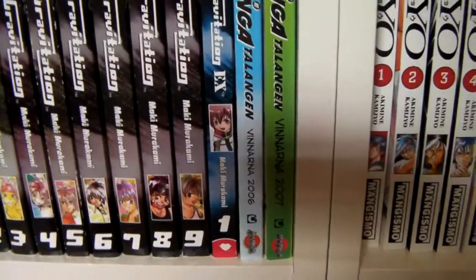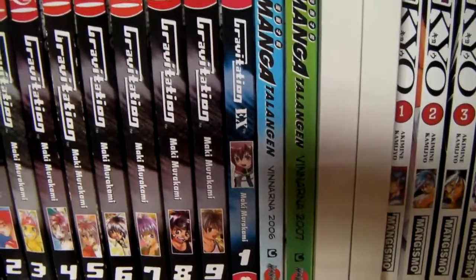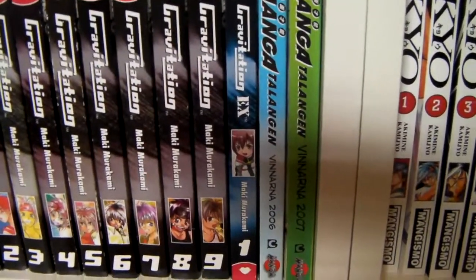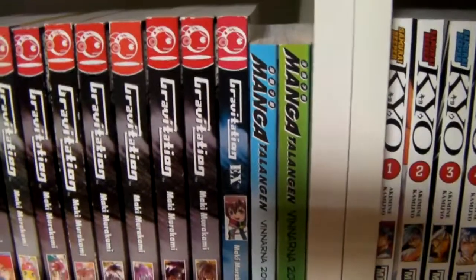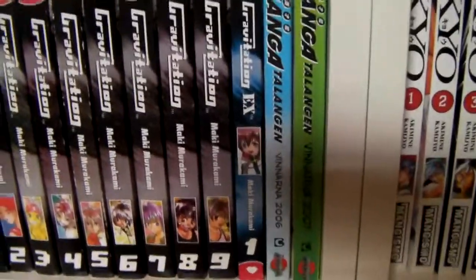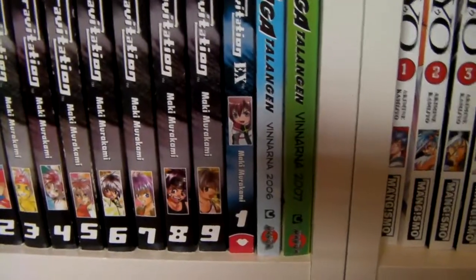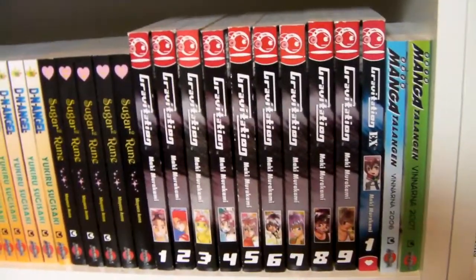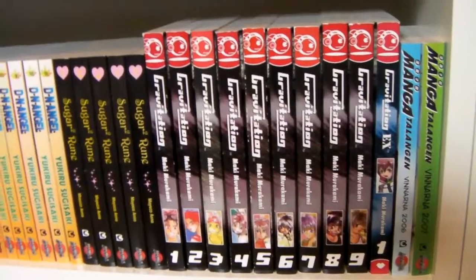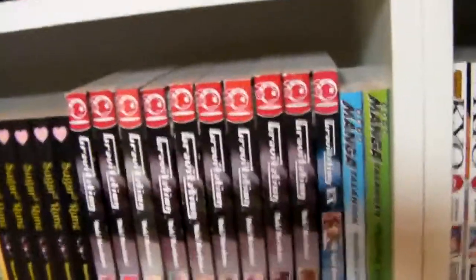This is the Manga Talangen, as we call it in Sweden. This is what would be translated to Manga Talent, and it's a thing we had a couple of years ago in Sweden where wannabe artists and manga authors submitted their works, and the winners were published in these 2 books. This happened in 2006 and 2007 and 2013. I think we had some sort of a remake of the contest, and that was called Ready Set Manga, but that was only in ebook format, so that's why it's not here.